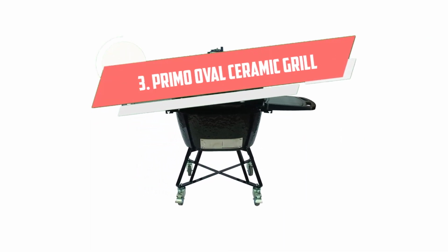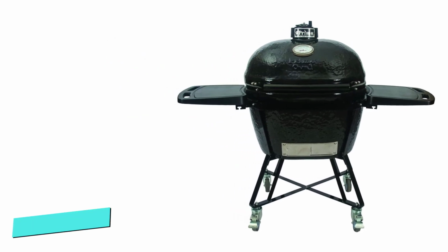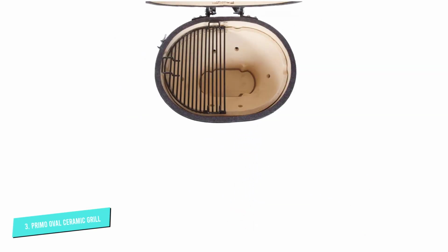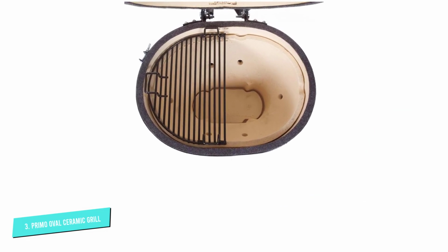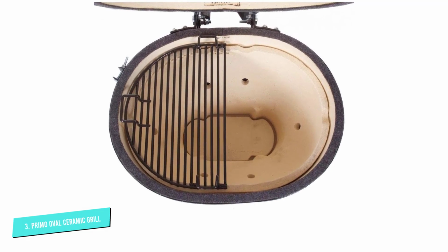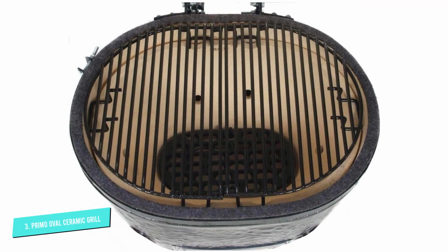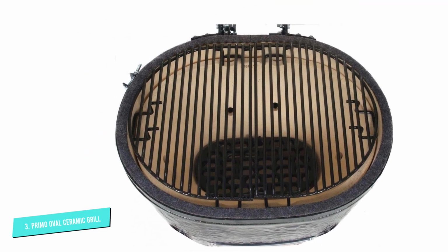Number 3. Primo Oval Ceramic Grill. Anyone who is accustomed to a wide grill, such as a gas barbecue, might be a little hesitant to start cooking in the round shape of typical Kamado grills. Grill size may be limited, different heat zones difficult to achieve, and large cuts hard to accommodate. If these thoughts have been on your mind, the Primo Oval offers a solution.